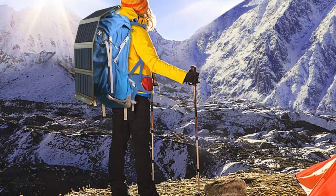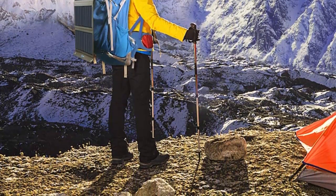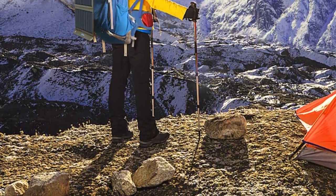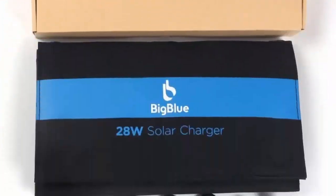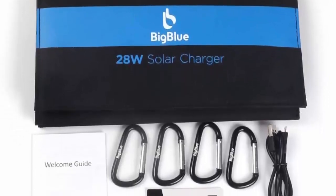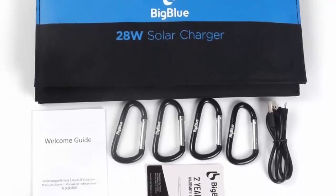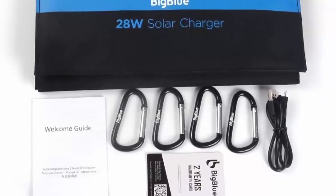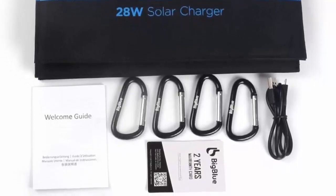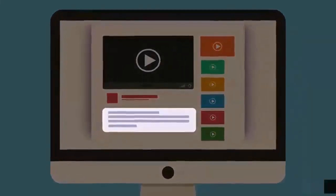Wide compatibility: attached micro USB cable for almost all 5V Android devices and some DSLRs, while Apple devices need an extra original cable. Our solar phone charger can't store electricity, so please unfold it in outdoor direct sunlight, then connect it to your device. Note, our solar charger doesn't fit laptops and iPad Pro. Check out the description for more information and the latest price.